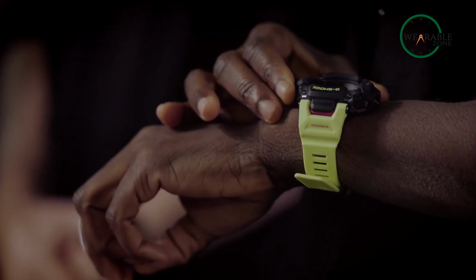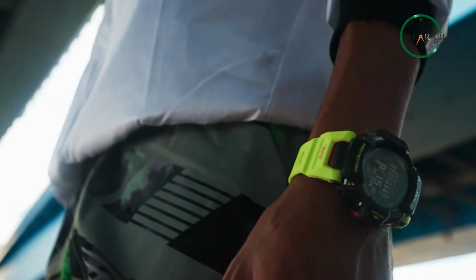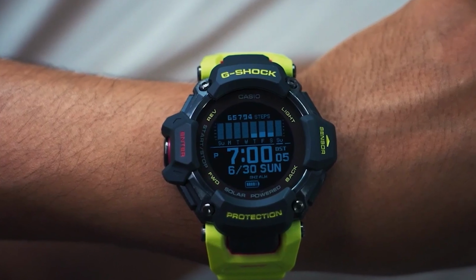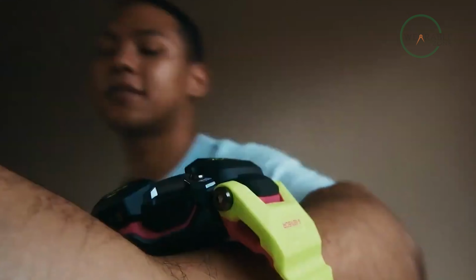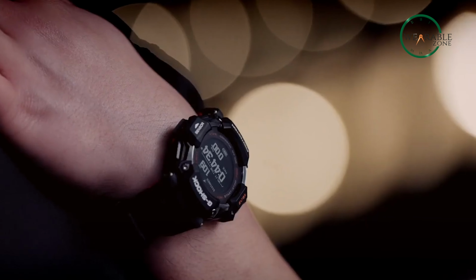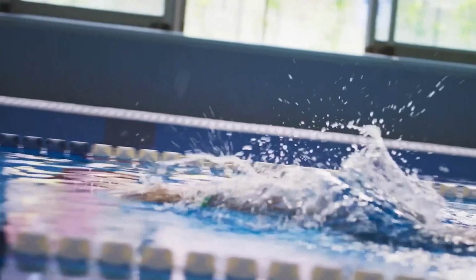Starting with the design, the Casio G-Shock Move GBD-H2000 features a rugged and durable design that's resistant to shock, vibration, and other extreme conditions. The watch features a carbon fiber reinforced case and a mineral glass lens that offers excellent protection against scratches and damages. The watch also has a water-resistant rating of 200 meters, making it suitable for swimming and other water-based activities.